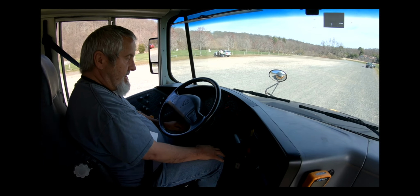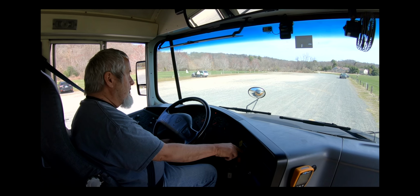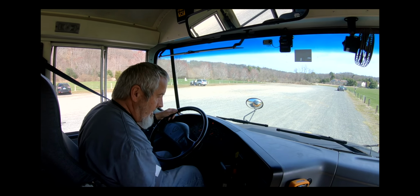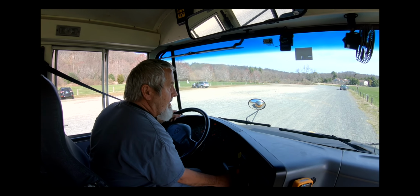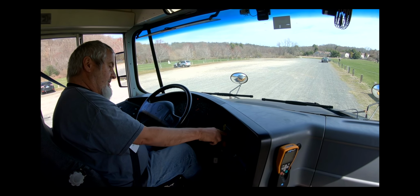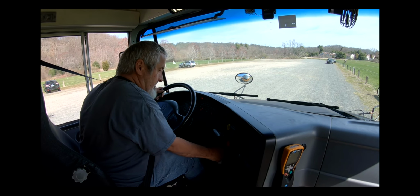Next, we're gonna check the neutral safety switch. I put my foot on the brake, switch into drive, and try to start my bus. 1, 2. Bus is not starting. Neutral safety switch is working. Okay, and I'm gonna start my bus now. I shift it back into neutral.